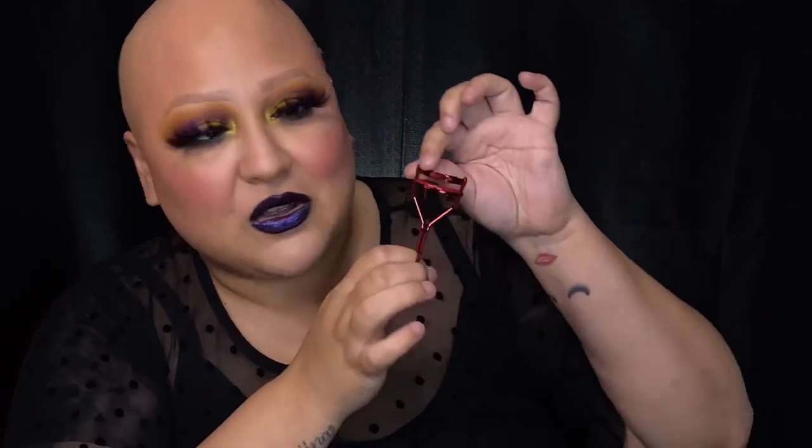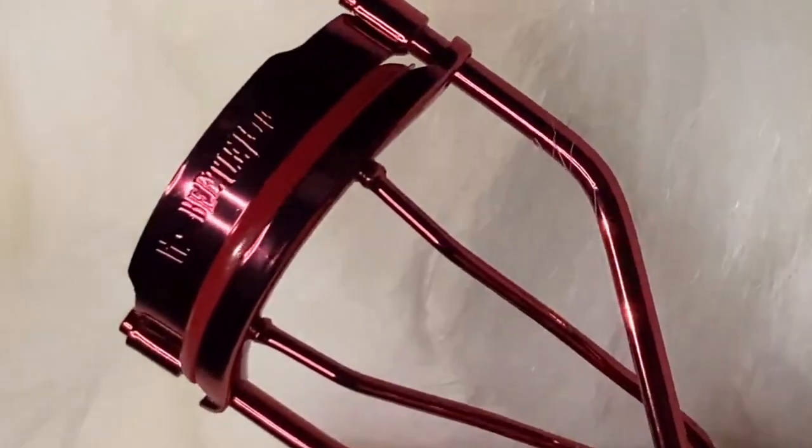And this one is red. It's super pretty, and it has a heart and Beetlejuice. It's super cute. So this one is going to come in handy for me. And the mascara, it's black. It's not waterproof, but it's so cute. The sandworm is on there. Super nice. So I can't wait to try these two on my clients. On myself, I won't.